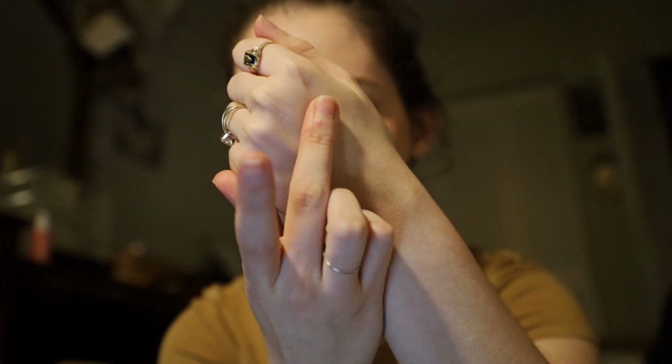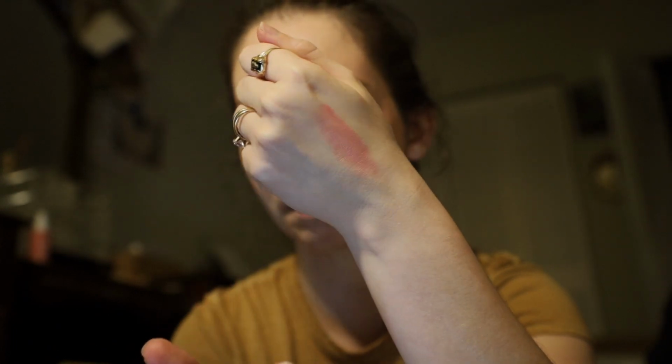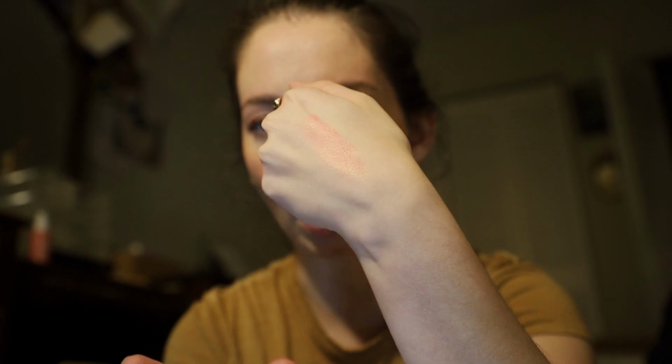This shade, and it's by no fault of Hans, I mean this is the color that they were giving away. This shade is just not right for me. I don't know if you can tell how shimmery it is, but it's very shimmery. It reminds me a lot of when I've swatched NARS Orgasm in Sephora.